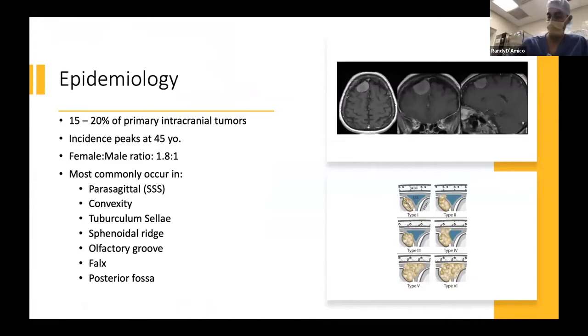And there are studies looking at estrogen receptors, progesterone receptors having to do with hormonal promotion of these things growing. And so those are known cases. We've seen these things grow during pregnancy as well, faster more than anything.